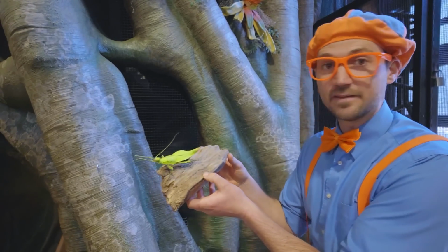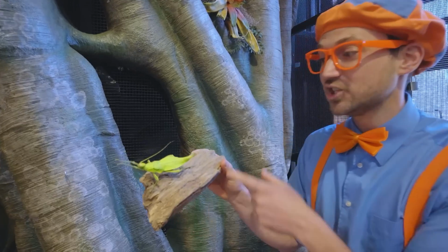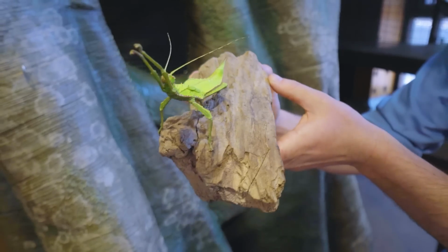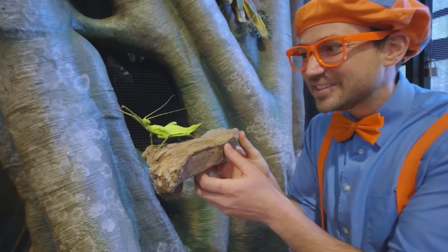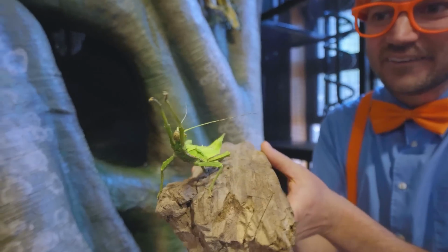Wow, jungle nymphs are the heaviest insects in the world. Yeah, she's not even full grown yet, and look how big she is. Whoa, looks like she's just doing some stretches. That's so silly. Wow, she is so cool looking. Whoa.